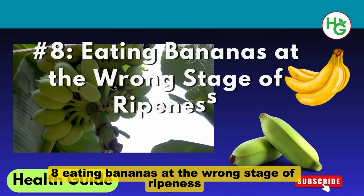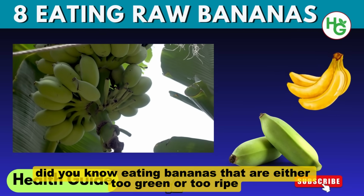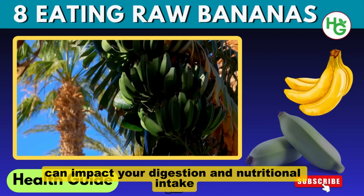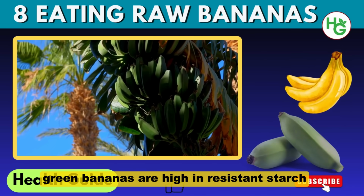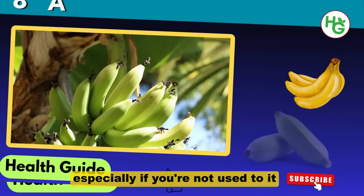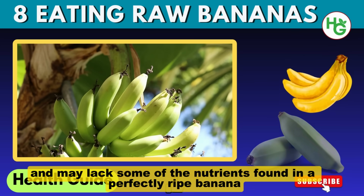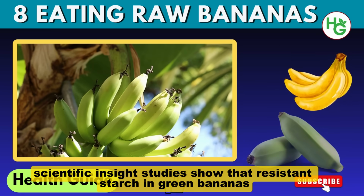8. Eating bananas at the wrong stage of ripeness. Did you know? Eating bananas that are either too green or too ripe can impact your digestion and nutritional intake. Green bananas are high in resistant starch, which can be tough on digestion, especially if you're not used to it. Overripe bananas, on the other hand, have higher sugar content and may lack some of the nutrients found in a perfectly ripe banana.